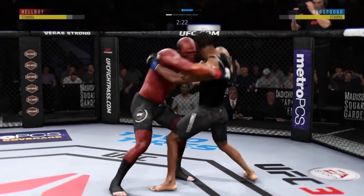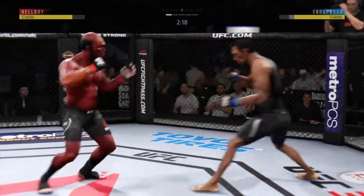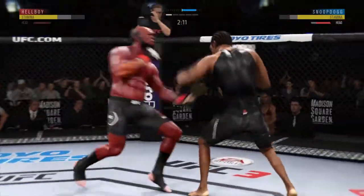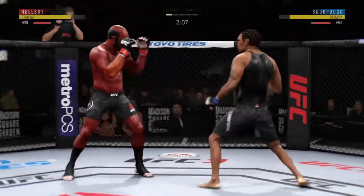Shot from the clinch. Oh, he pummels. Now he's got double underhooks, Joe. Tags him. Now he goes for the single leg. These guys are exchanging huge shots.